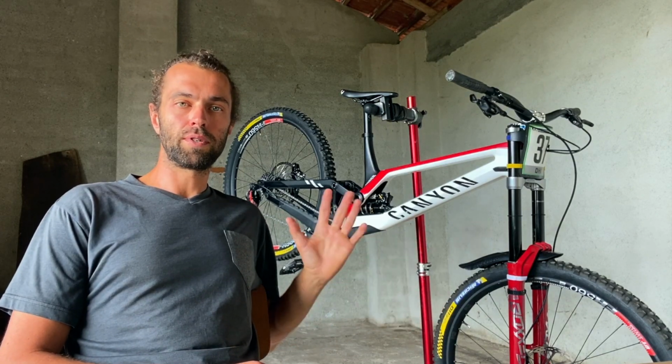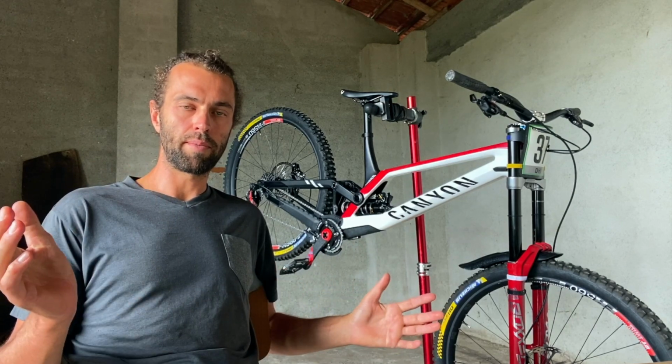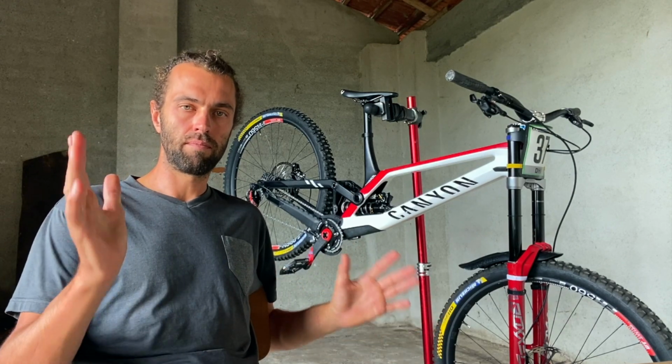If anyone knows a shop that's got some zero offset Boxxer crowns in stock, put me in touch, drop me a message somewhere, I'll buy them for the Commencal.